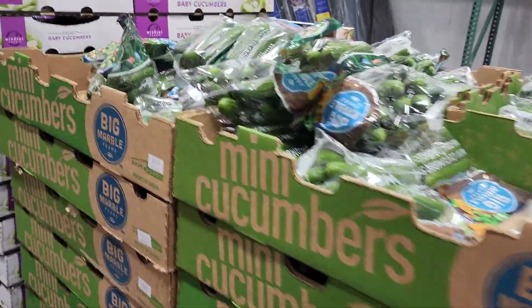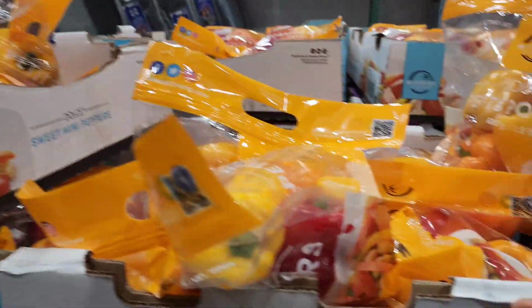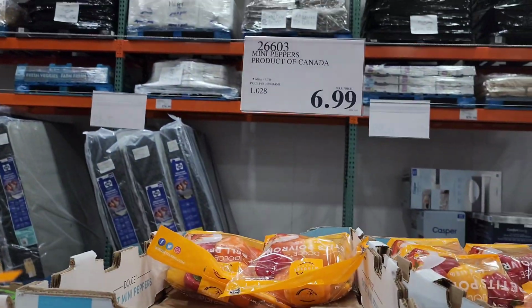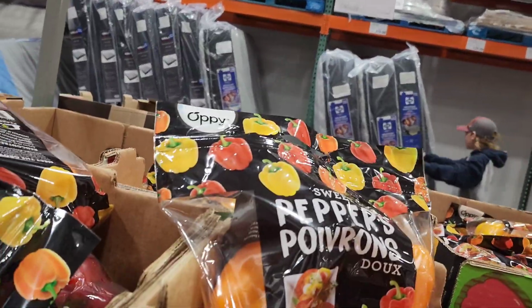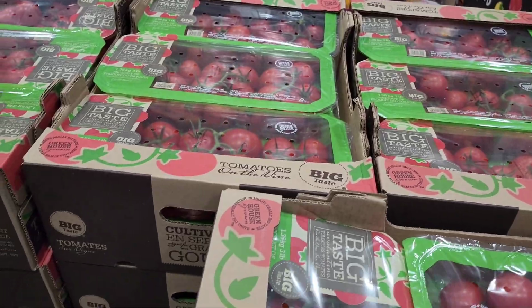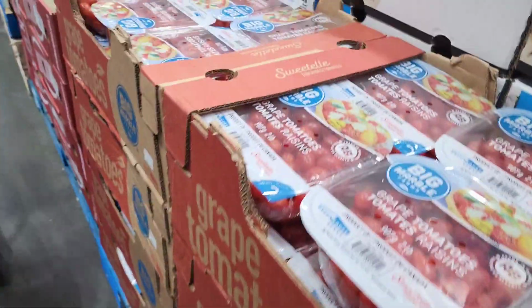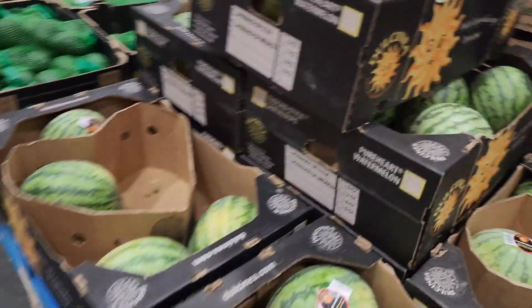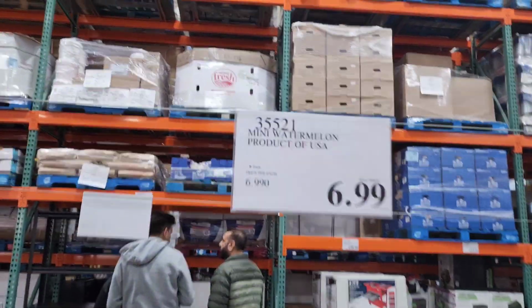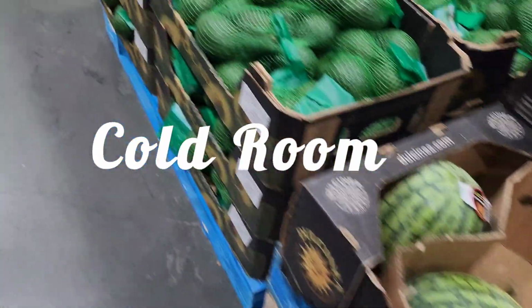So here is where you get vegetables, cucumbers, and bell peppers. These bell peppers are $6.99. These ones are $7.49. I think these ones are bigger than the previous one. So these are fresh tomatoes, and it's $7.49. Then this set of mini watermelon is $6.99.